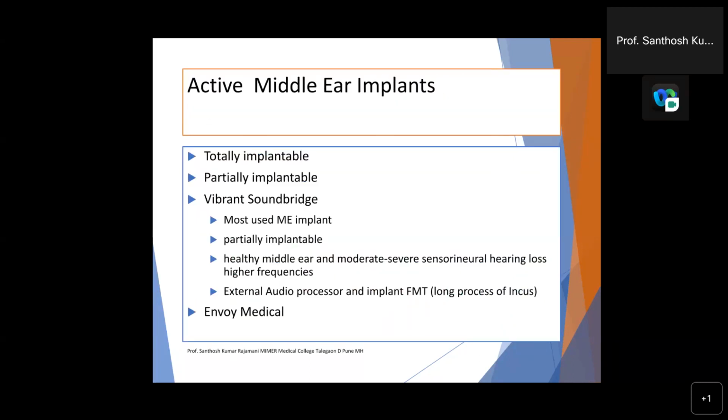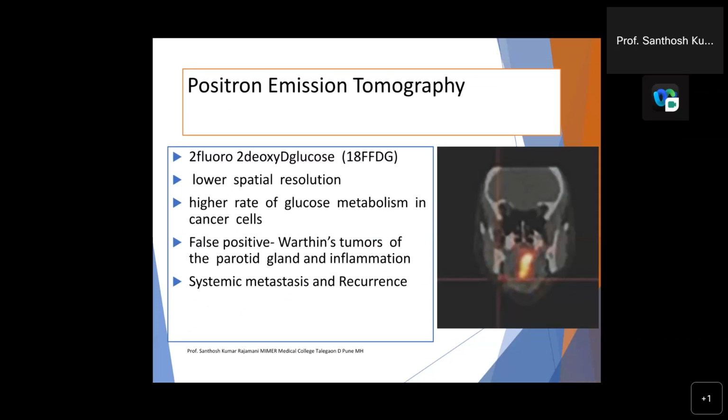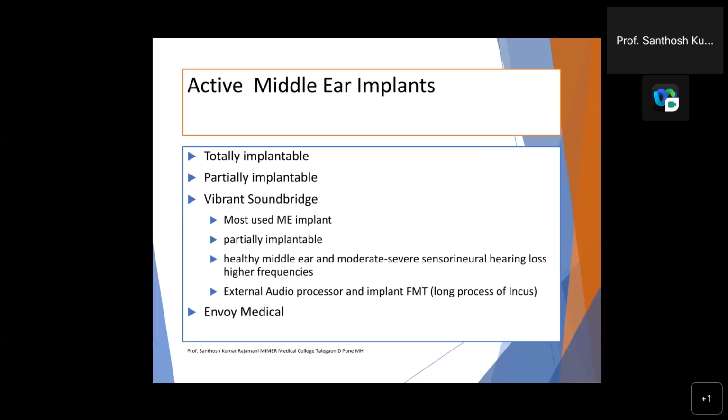Another new concept in ENT is active middle ear implants. There are three types of active middle ear implants: Vibrant Soundbridge, Carina, and NY Medical. There are three types of active middle ear implants. So these are basically a replacement of hearing aid.